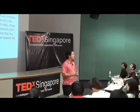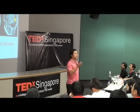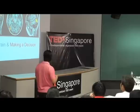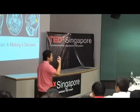So let's peer into the mind of Alison. She walks into a lingerie shop to buy a polka-dotted item. Now, this is an actual brain scan of someone who is making a fair decision of what to buy. You can see that the temporal lobes over here light up. You can see that the emotional part of the brain, the limbic hemisphere, lights up. You can also see the prefrontal cortex light up. So these are the three key areas that light up when you're making a decision on fairness.